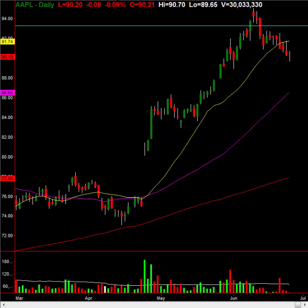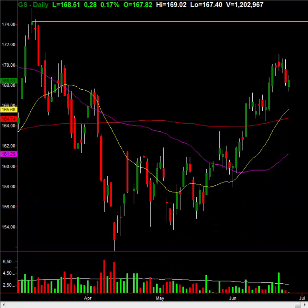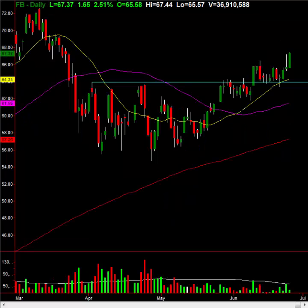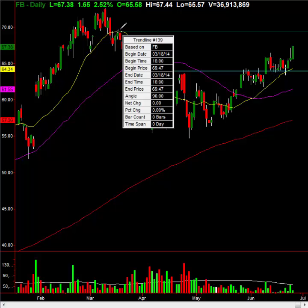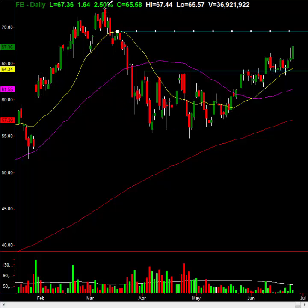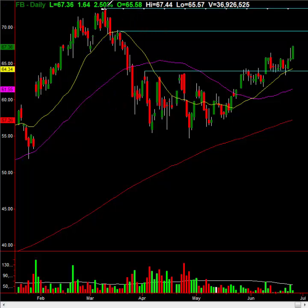JP Morgan, look at this. All right, let me show you JPM here. Up 13 cents on the day. That's basically in line with the market. Goldman Sachs, same thing, up 28 cents, in line with the market. Facebook today having a nice move, up 2.5%. This had a nice little bullish consolidation pattern and is finally breaking to the upside. Where's this going to go? I mean, short term, this is going to be your resistance right here at 69.5. But eventually, I think, as long as the markets hold up and don't really collapse, you have a good chance of going to about the 72.60 level, 72.60 double top level right there.